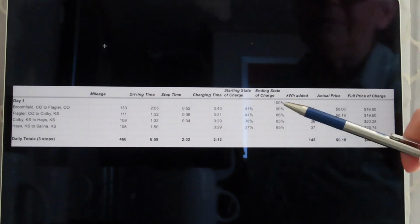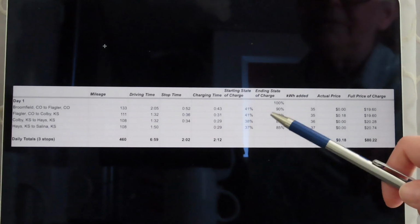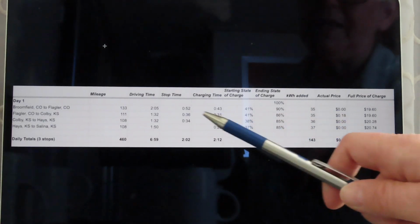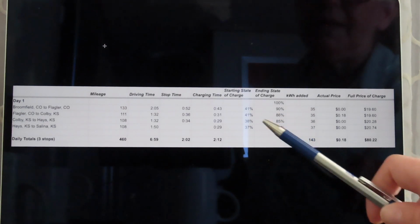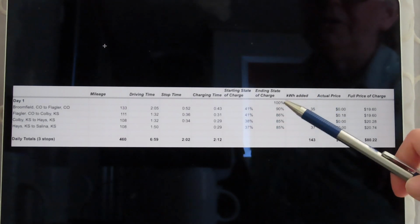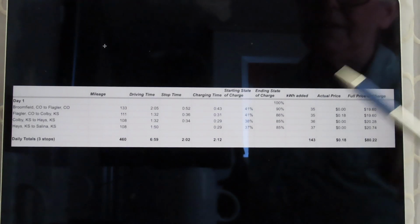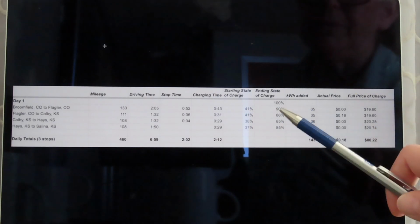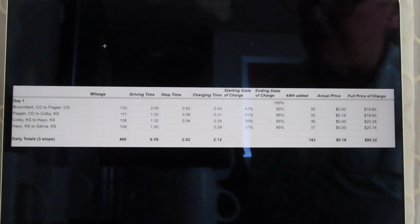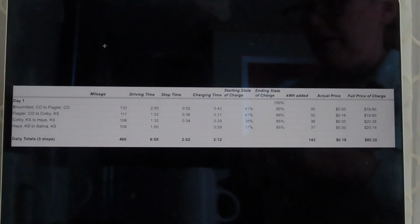Now, we weren't going up to 100%, and as I said before, it was because we didn't feel like we needed the range to get to our next stop. And also, it takes a lot more time to charge the closer you get to 100%. So it's not linear. The time to charge is not linear. So it's much faster to charge from 25% to 50% than it is from 75% to 100. So keep that in mind.